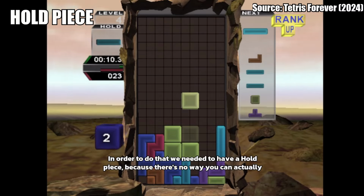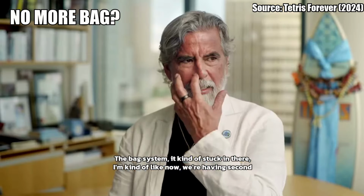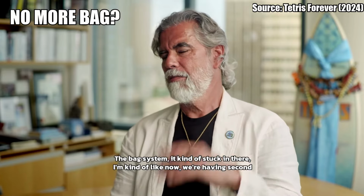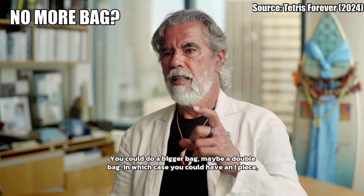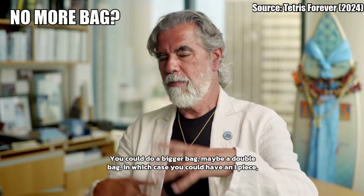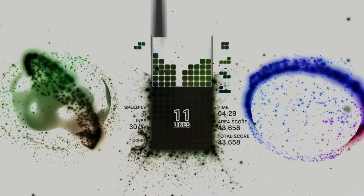In order to do that, we needed to have a hold piece, because there's no way you can actually get enough pieces of that. You would have to wait 2 cycles for that piece to come back. The bag system, it kind of stuck in there. I'm kind of like, now we're having second thoughts because we're back to original Tetris. Why need the bag system? You could do a bigger bag, maybe a double bag, in which case you could have an I, or just no bag.